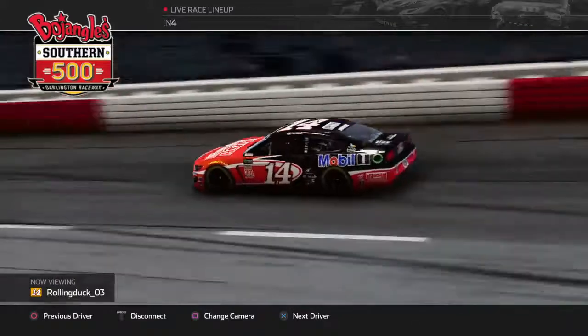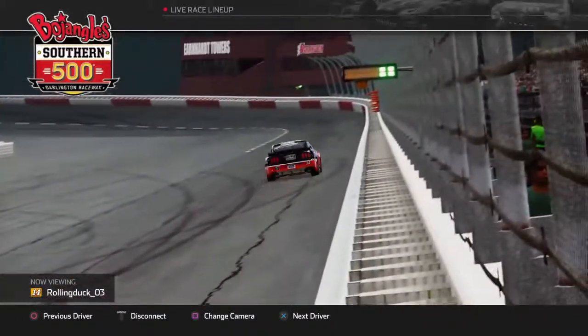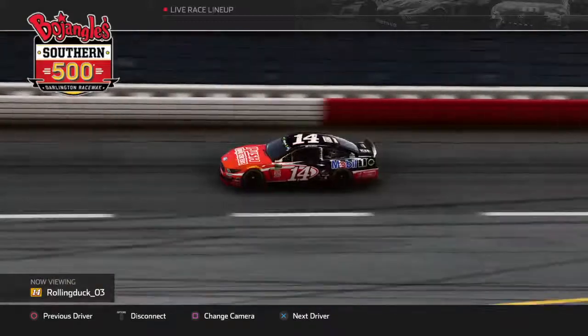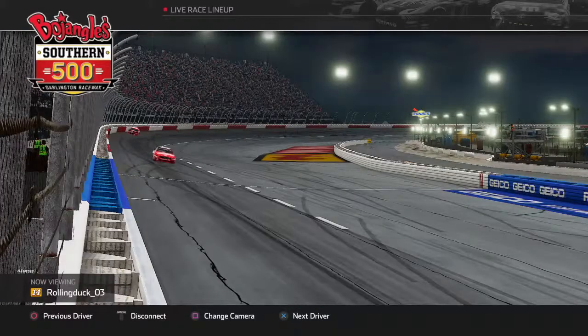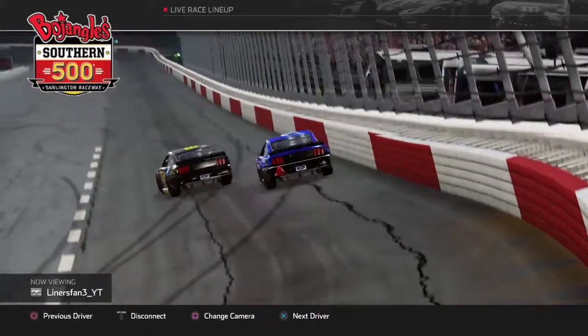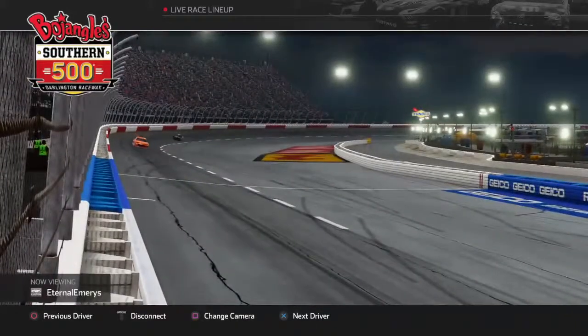As they've now crossed the line to lap 146 out of 184, we are now getting very close to the end. So far, no cautions. I don't think anybody can cause a caution right now. GU right there, nobody long. Teammates are right now close to one another, so I don't think these guys will wreck each other since they're teammates.